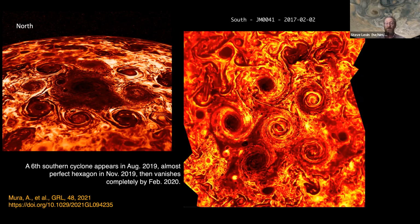They could have been there for 50 or 100 years for all we know. Why are they the sizes they are? Why are there 5 in the south and 8 in the north? One more asymmetry in Jupiter.